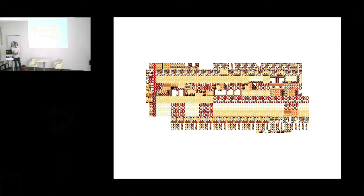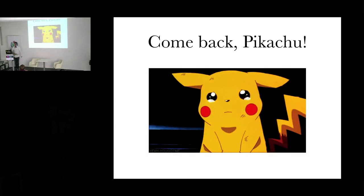What I found most profound is that there's just random numbers lying around on the floor. This is amazing to me. This blew my mind. Also, in the Yellow edition, you have this Pikachu that follows you around everywhere. But in Glitch City, it will actually turn around and walk away.